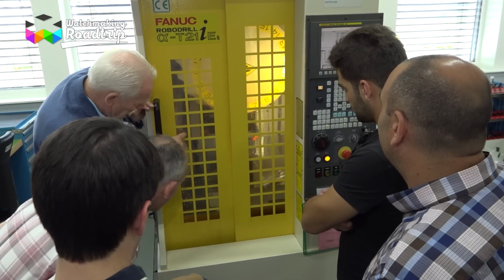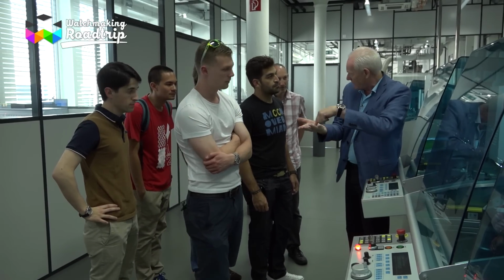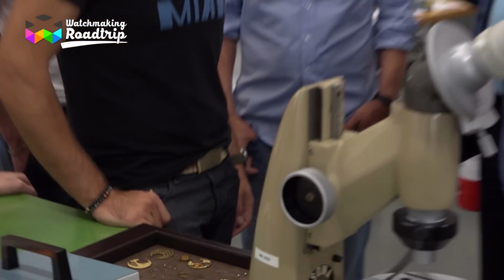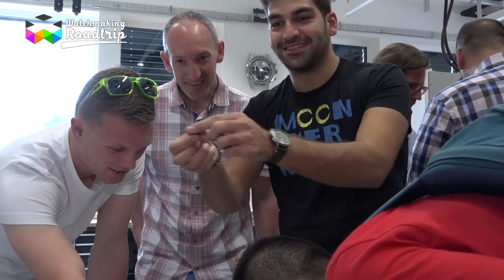Okay, but let's get back to our tour, and not all components are stamped. Some are machined with CNCs, some extreme CNCs, or using electro-erosion, and this enables us to produce even more complex shaped components with an incredible level of precision, something that really got us going. Check this out.